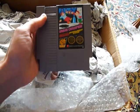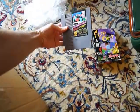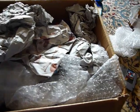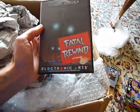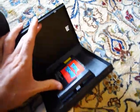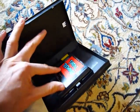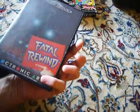Urban Champion. This is a UK version. Very good condition there. Nice label. Yeah, many different systems. I picked from different systems from his collection. Fatal Rewind, Bisagnosis for the Mega Drive. Some of these games are complete, and some are missing the manual. This is missing the manual, but has a bit of ballpoint pen. It's been used on the label there, but otherwise it's in good condition.